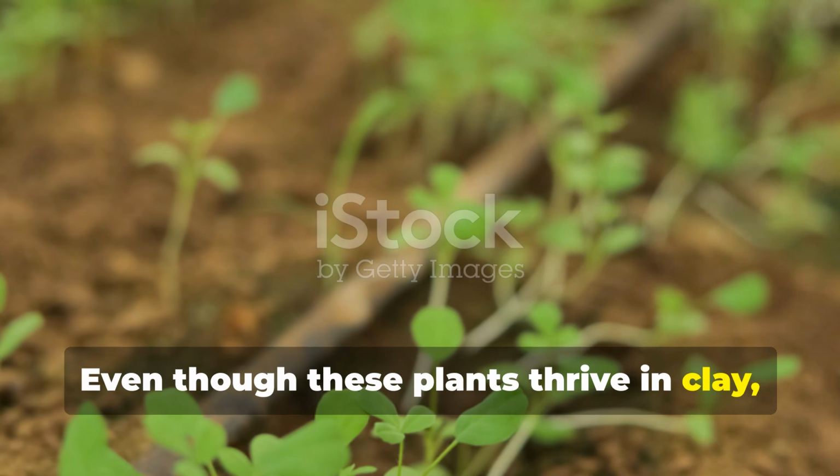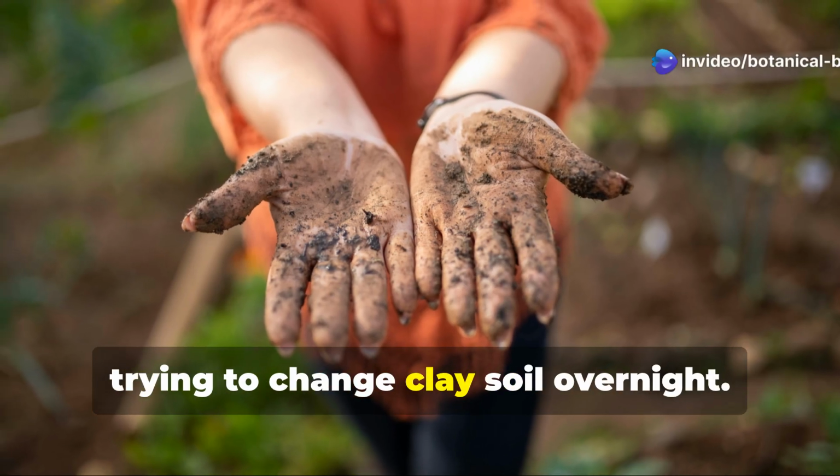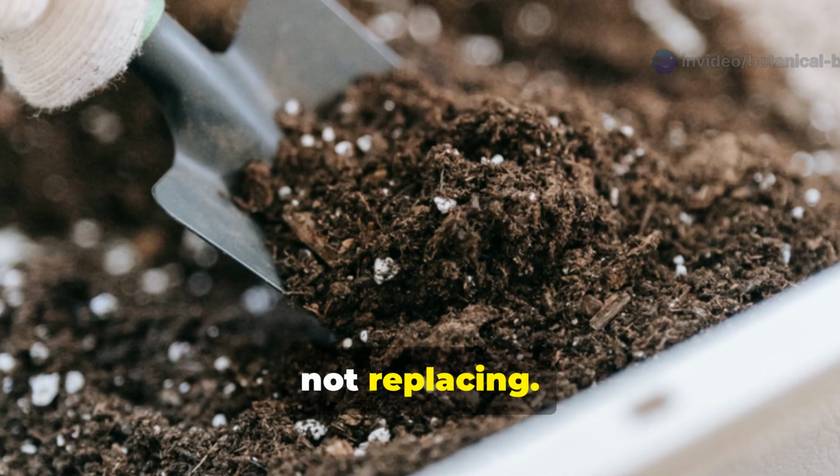Even though these plants thrive in clay, your soil will still need some help. The biggest mistake gardeners make is trying to change clay soil overnight. But clay isn't your enemy, it just needs amending, not replacing.